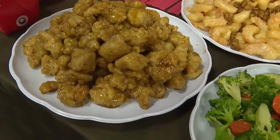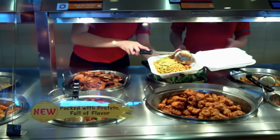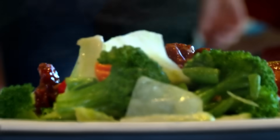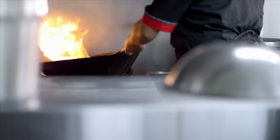No one will ever try to tell you that Panda Express is legit Chinese food. It's something that just hits the spot, except for these items, which you should avoid at all costs. Orange chicken. It's Panda Express's signature dish.